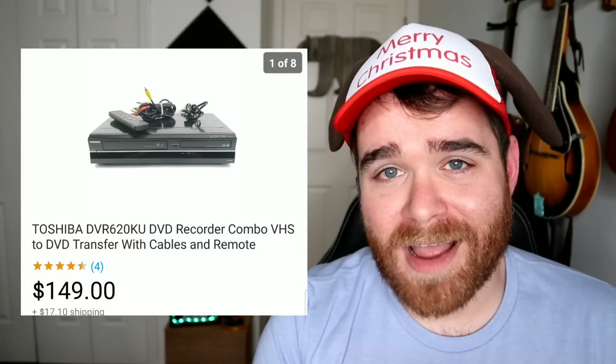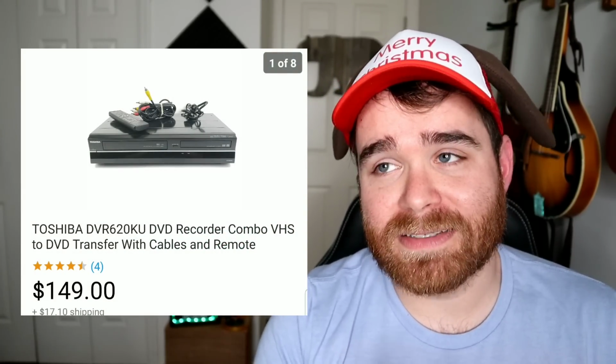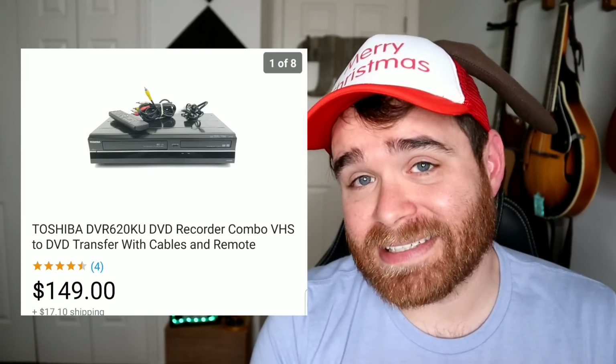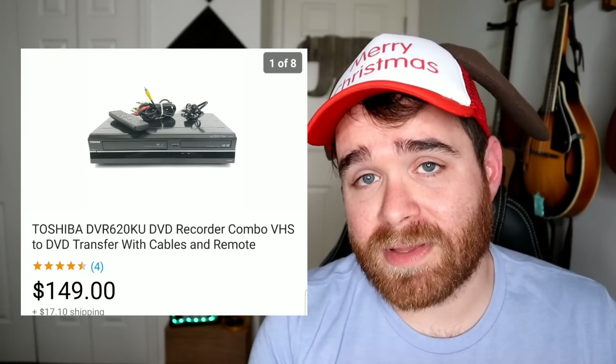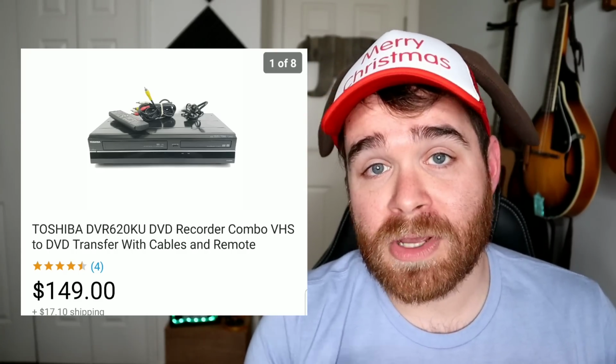I found this Toshiba DVD Recorder VHS combo unit at Salvation Army last week. I knew it was gonna be worth a lot of money, but I didn't know exactly how quickly it was gonna sell because at the time I found it, I did not have the remote. Now, I've sold VCRs without the remotes in the past, but the problem with this particular unit was that it didn't have any buttons on the front. It could only be controlled with a remote.